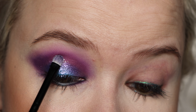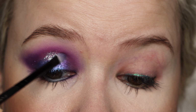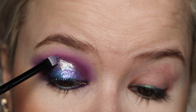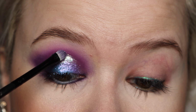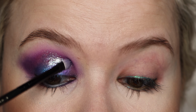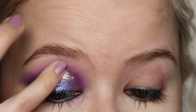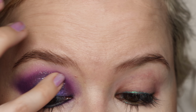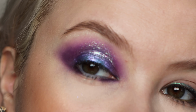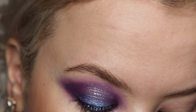This one is a little chunkier. I just picked it up on this brush, and I sprayed my brush after I picked it up. Just taking a little bit more. See, it's a little flaky, so you've got to be careful. I think I might actually go in with my finger just to help blend it. Oh yeah, that's better. Oh, it's so shiny. I definitely think I put on too much because it's doing a chunky looking thing, the way it's creasing there.